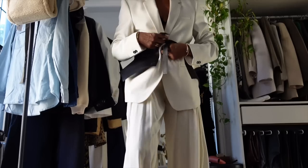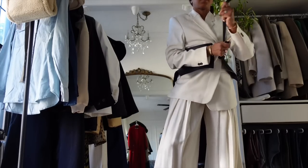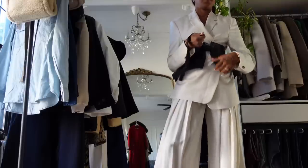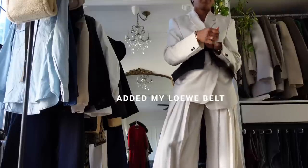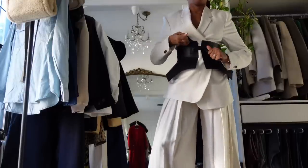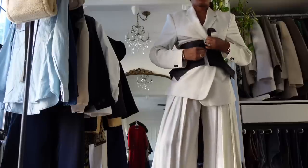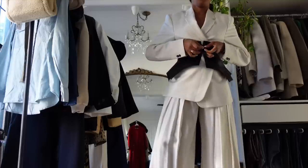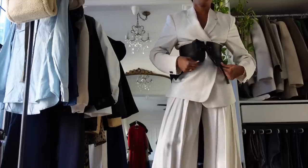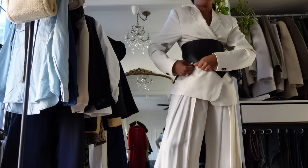Yes. This is the jacket. So I'm just gonna crisscross it to kind of cinch it in a bit. And I'm going to wear the Loewe belt, so it's got a strong black and white look. So I'm just going to tie it as tight as I can, so the leather meets in the middle. I'm wearing this in the size large, the belt. It comes in small, medium, and large. And I got this size because I wanted the ability to wear it over coats as well if I want.